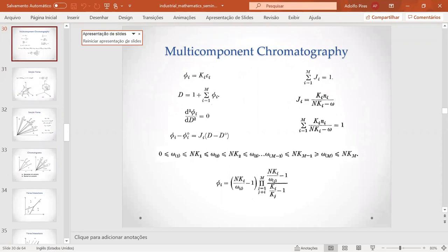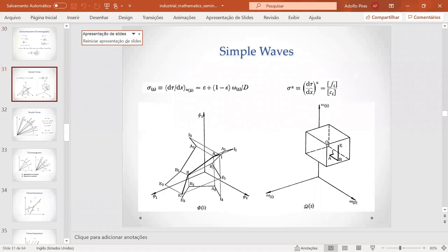Okay, here is the most important point. They show that they have the Riemann invariants and they develop those relations linking the phi space with the omega space. This is interesting because we can map this phi condition to the omega condition. The important point is that omega is constant, and only one omega changes along each transition.